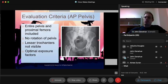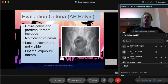All right, guys, so what's the evaluation criteria for that pelvis? Well, here we go. We, of course, want the entire pelvis from top to bottom. You want the iliac crest all the way down to that ischial tuberosity, the entirety of that pelvis centered to that crosswise facet. Entire pelvis and also the proximal femora must be included. Now, the proximal femora will be included if you have the ischial tuberosities on that film, as you can see right here. And you want no rotation of the pelvis.